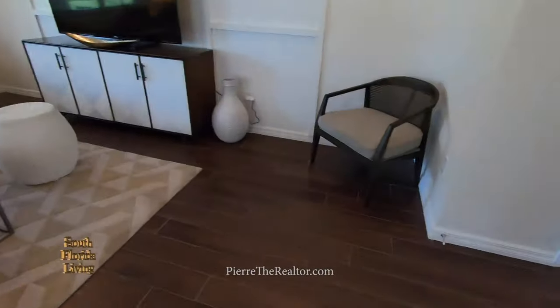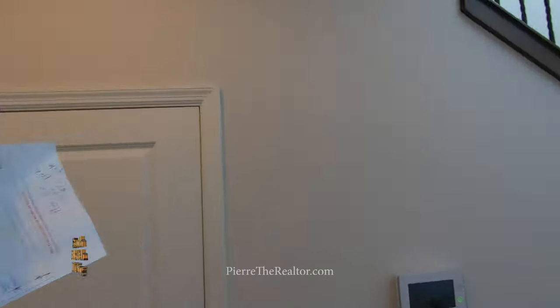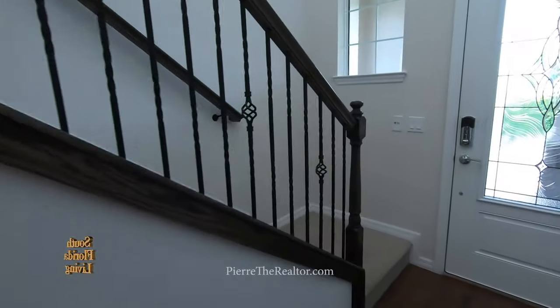All right, let's go. Love the baseboards. Love the molding on the baseboards. And I like how it transitioned to the door frame. That's beautiful. Let's go upstairs, man.